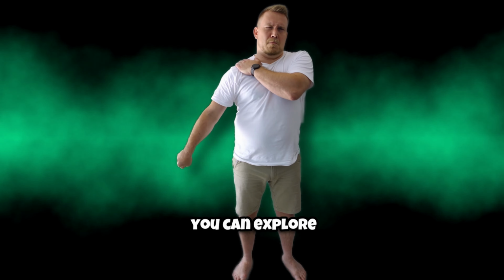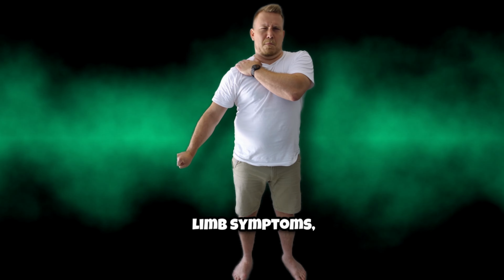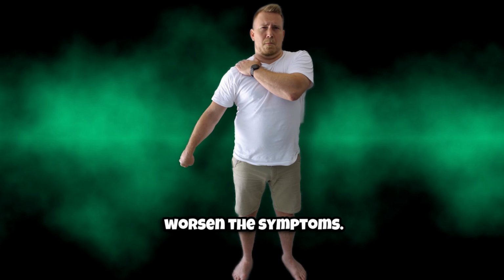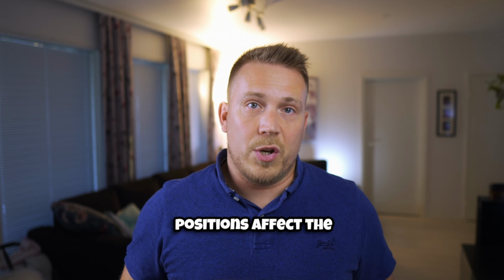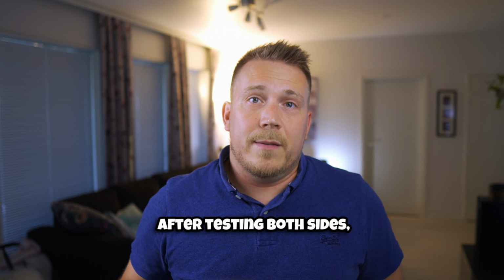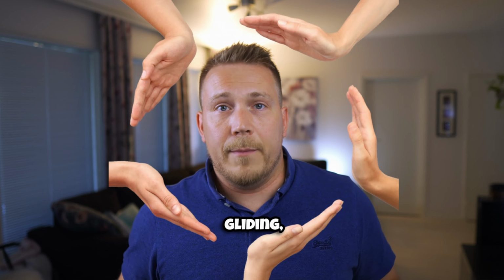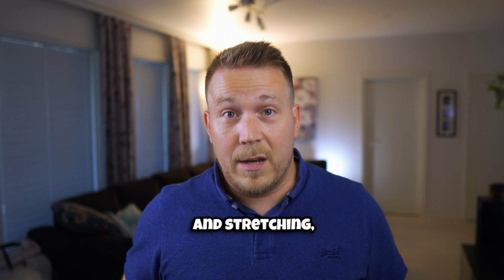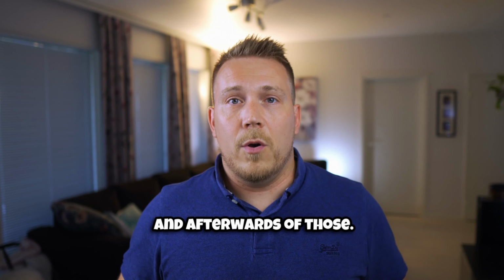In this position, you can explore the effect of tilting the head towards the hand on the upper limb symptoms. In some cases, tilting the head away from the hand may worsen the symptoms. Additionally, you can test how different wrist flexion positions affect the sensations in the hand. After testing both sides, if there is a clear difference, then you should aim for symmetry in nerve gliding, meaning both nerves should glide similarly. After treatment and stretching, you can retest the feelings before and afterwards.